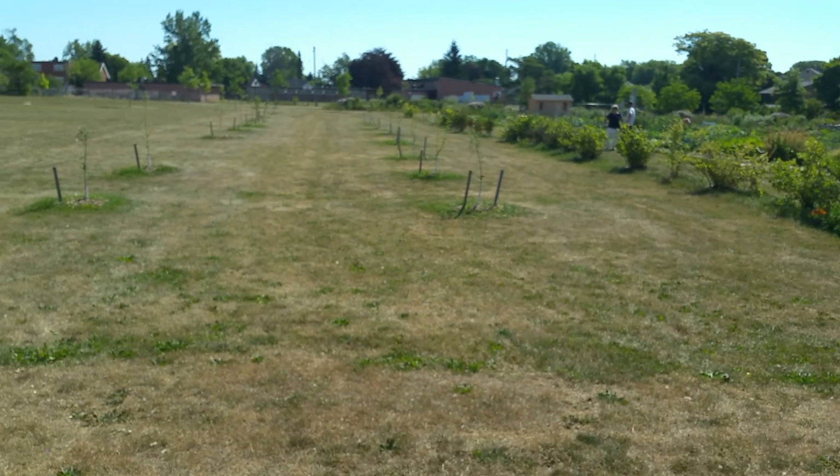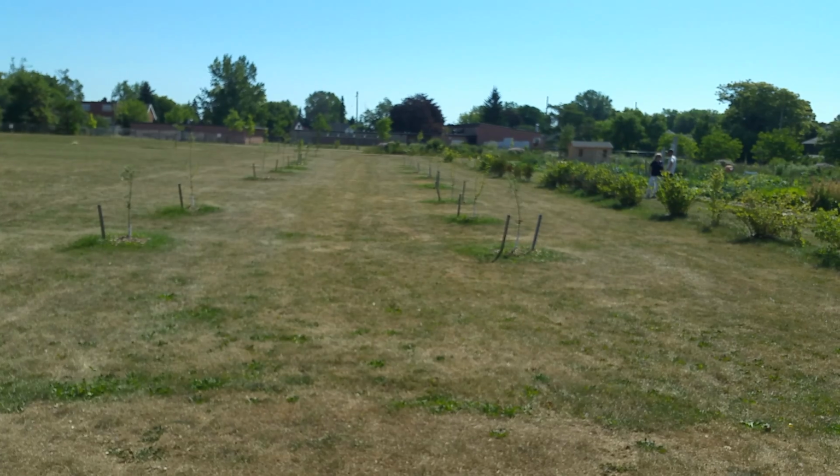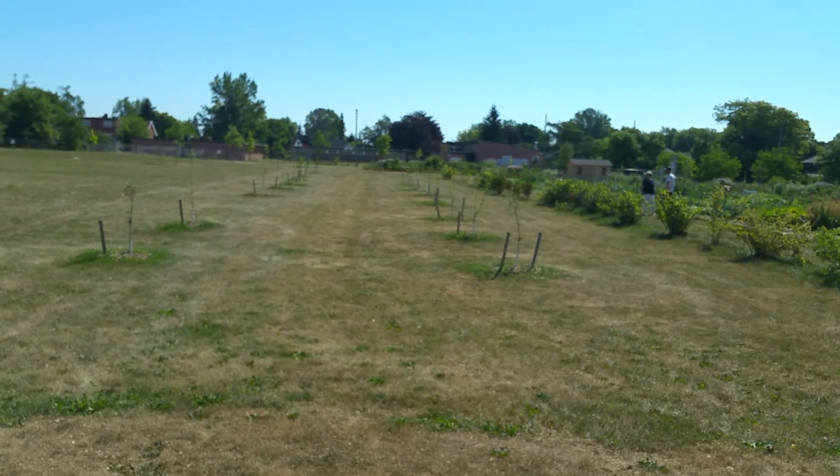That's an orchard that was planted by the town. There are apple trees, pear trees, and one cherry tree, I think, at the back. It was a collaboration between the town and a group of people who were interested in gardening.